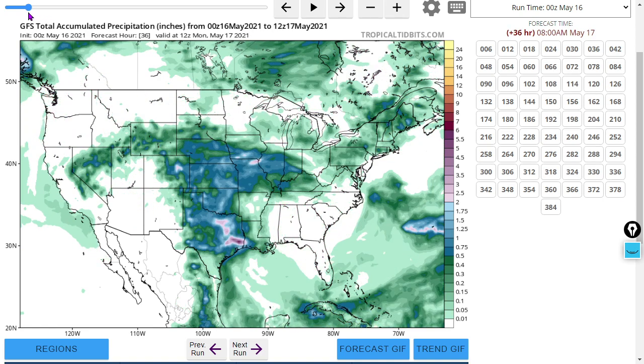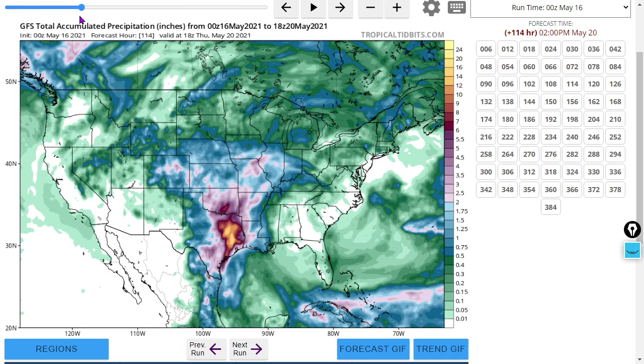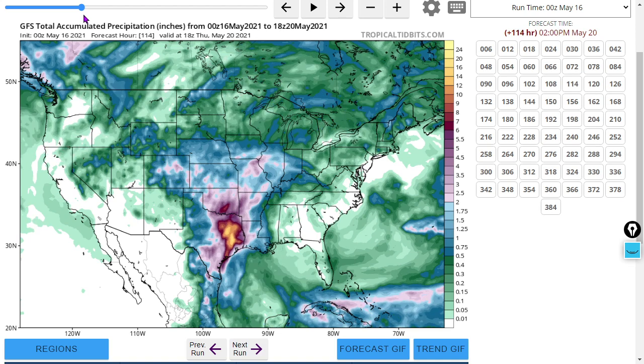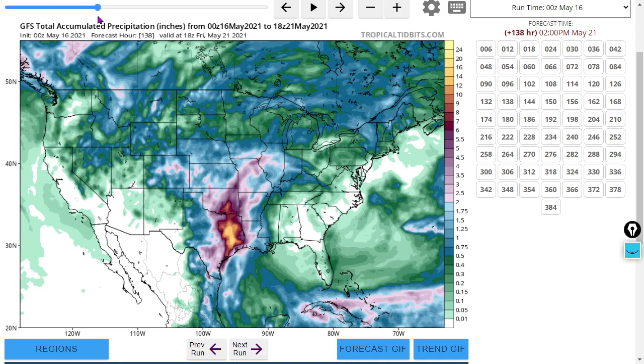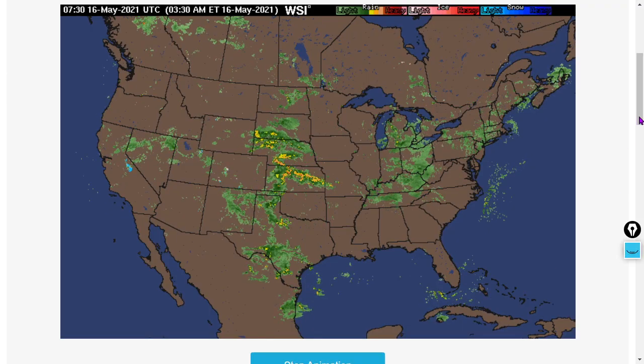I'll just rock this back to show you how this is forecasted to play out currently. So some major flooding forecasted there later in the week, especially Wednesday, Thursday, and Friday. Some persistent rains forecasted for that area. And keep in mind that forecast is way out. A 3-day forecast is much more accurate than a 5-day forecast like that.